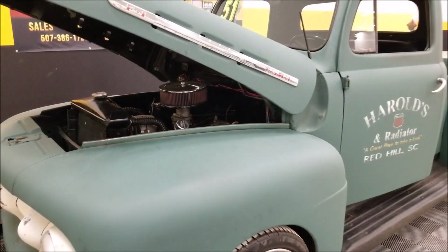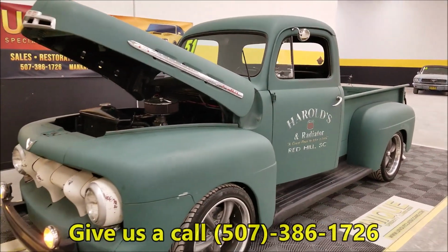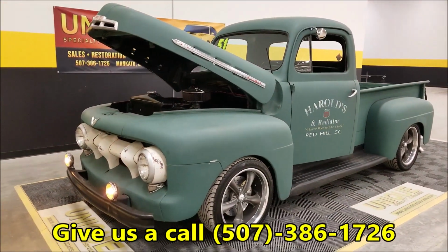So there you have it, 1951 Ford F1, kind of done up as a patinaed shop truck street rod.